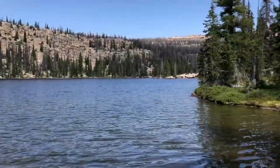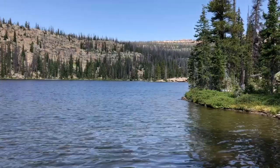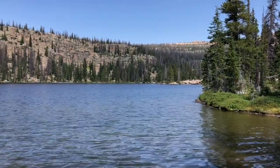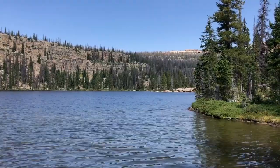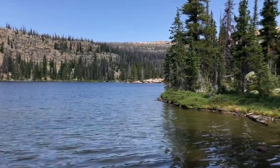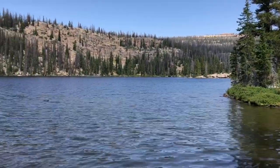We're gonna sit down over here in the shade somewhere and eat a sandwich. And we'll keep trucking around the lake. We're only about maybe a third around it as we are right now. We're kind of on the southeast side of it.